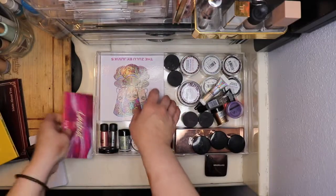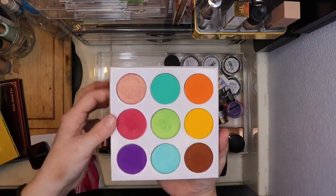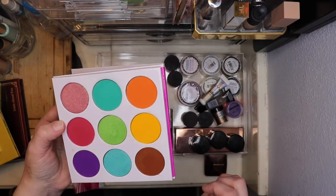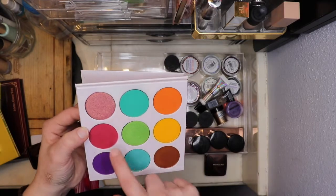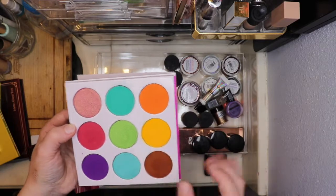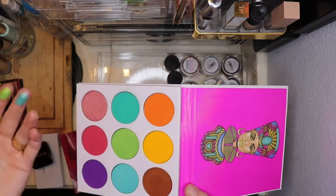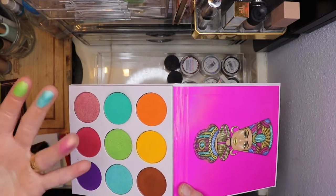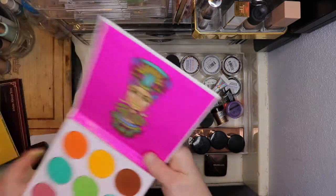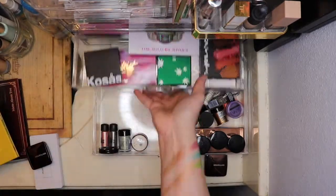Love that. This is something I never reach for until I'm doing something random and I specifically remember one of these shades and I reach for it. Specifically like the tones in this red. It's like a raspberry red, and I like the shade. I like all these shades. This one's kind of boring, but whatever. So, gonna keep that.